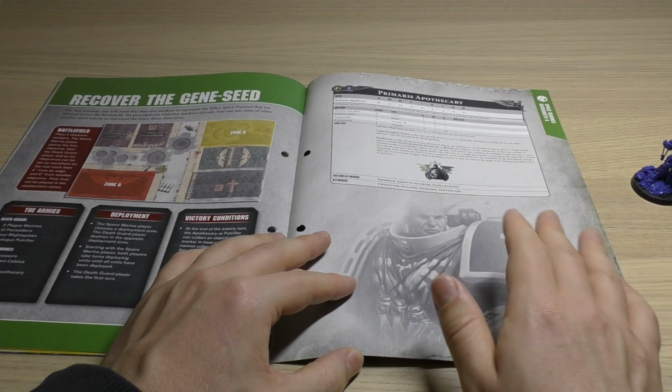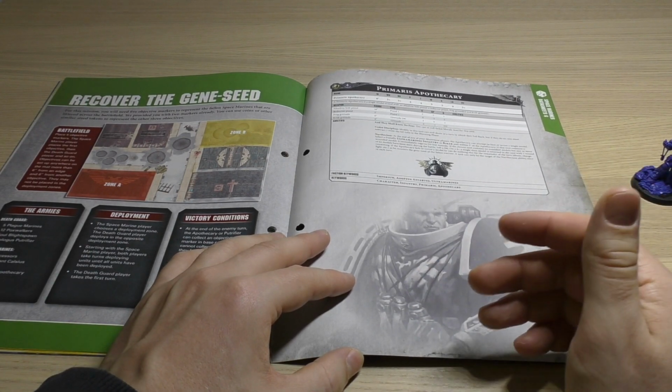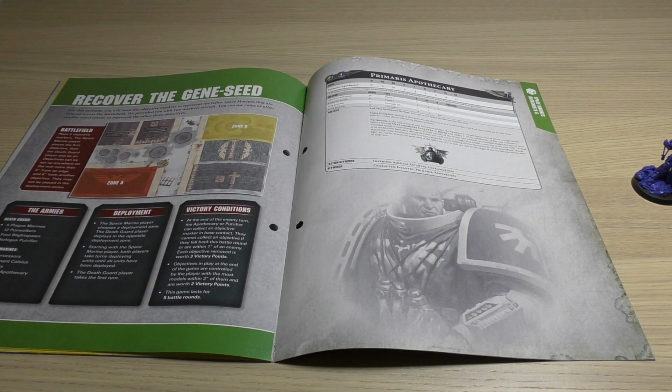Now it's worth noting that the data sheet of course has changed from the codex. He's still an elite choice, but his power points cost has gone down to a 3, which is actually the same power points cost as a normal standard Space Marine Apothecary. But with the Primaris, you're getting 1 extra wound, 1 extra attack.